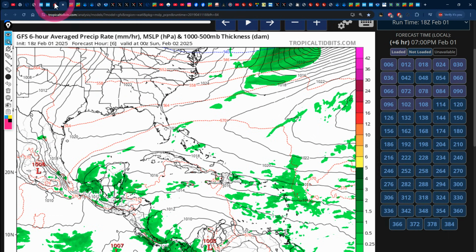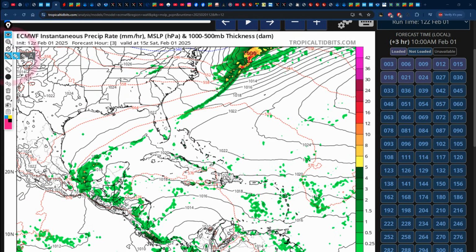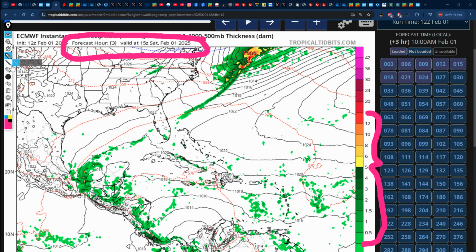Alright, so as usual, we're going to be looking at what the latest Euro and the latest GFS supercomputer models are showing for the next 168 hours. So keep your eyes focused on the timestamp as we go out to that time period. Keep your eyes focused on Jamaica right here as we look for all of this that we see on the key on the right. That's the reds, the oranges, the yellows, and the greens that represent inches of rainfall.